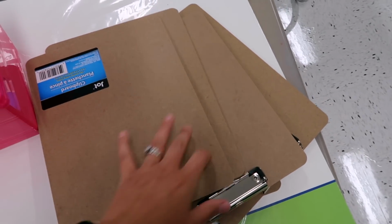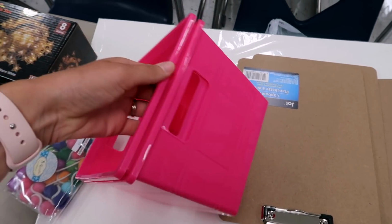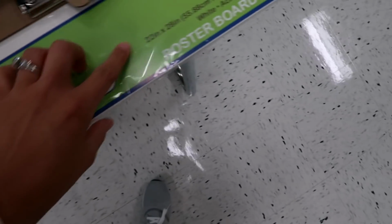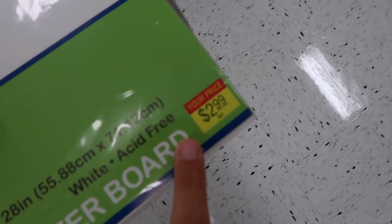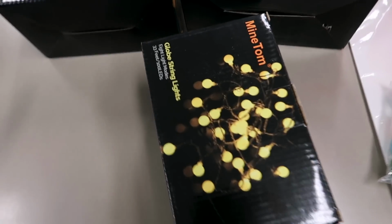So we're gonna head in and get decorating and getting some stuff done. All right, here's just a little tiny mini haul. I went to Dollar Tree the other day and I got 5 clipboards, 2 of these little pink buckets. I thought they had more, but they don't. I got a 10 pack of poster boards at Hobby Lobby for $2.99, half off.